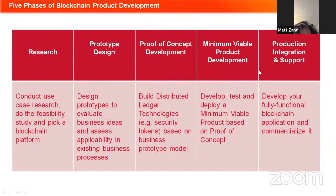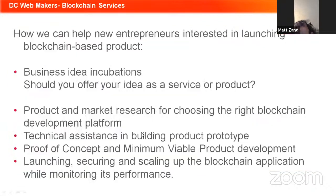And after that comes the minimum viable product, which runs on the system but is not fully integrated. Obviously the last step is integration, production and support, and training might be part of this. So these are all the steps that you have to follow.